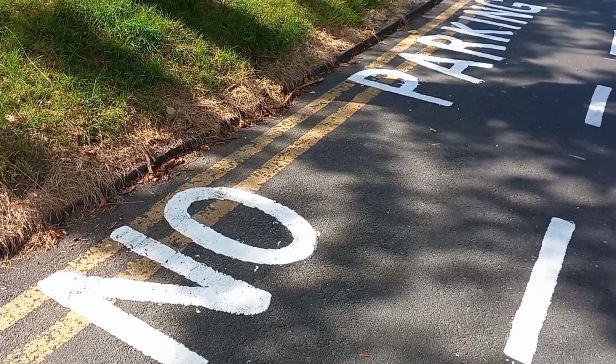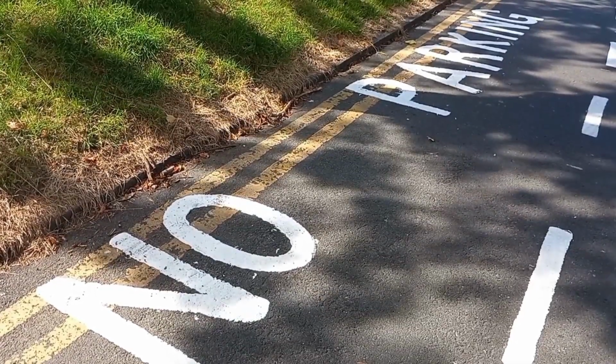Shouldn't have to tell me no parking, 'cause it's on a double yellow line anyways. What's the point in that?